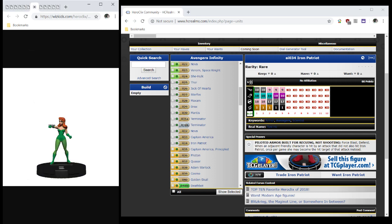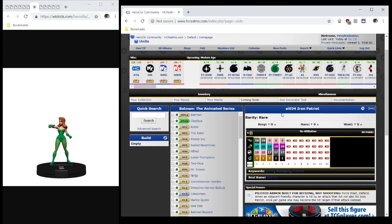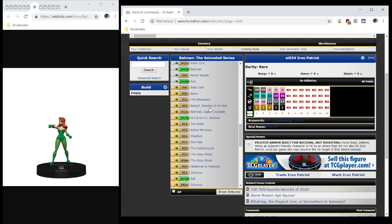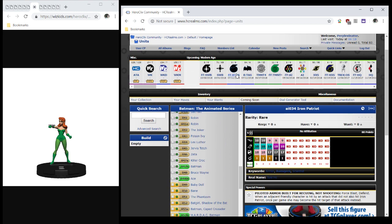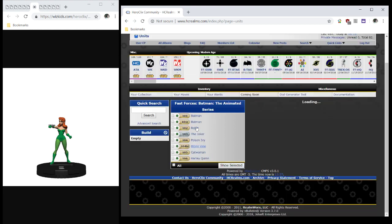So moving on to the Batman set. Let's see, Batman, thank you, HC Realms. I have to go to the Fast Forces, there you go. This is the Poison Ivy from the Fast Forces, from the starter set, my bad. I really like her, and there were so many pieces in this set I really, really liked. Like Maxi Zeus, for the same exact reason I like him, she can generate these bystanders. And the bystanders, here's where they are.